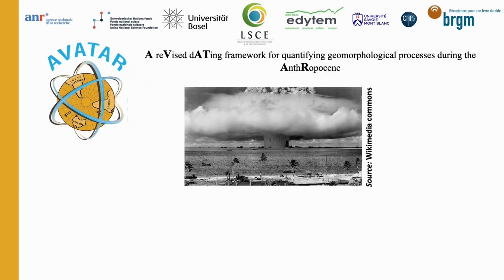The background of this project is the global atmospheric nuclear bomb tests, labeling soils and sediments of the world with radionuclides. While this labeling is well known in the Northern Hemisphere, we have much less information in the Southern Hemisphere. So the aim of our project is to quantify the contribution of different sources, which means different tests from different countries, in these soils and sediments in the Southern Hemisphere.